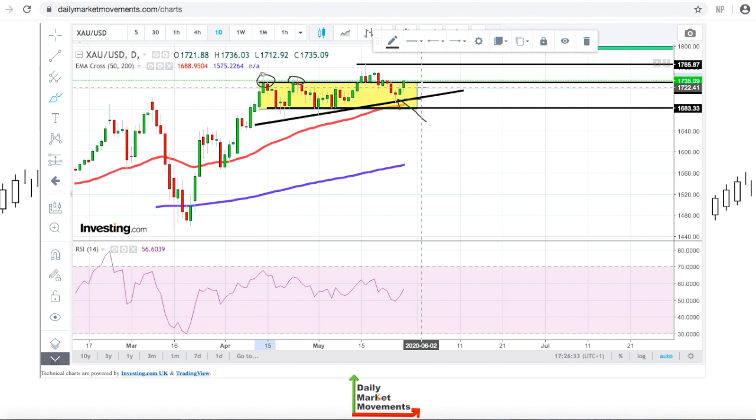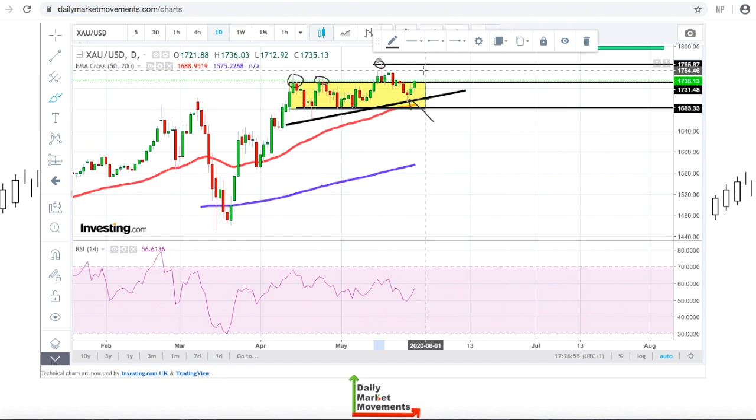But once we can break above 1740, and hopefully today we can even get a daily close above there, then it's very simple. We're going to trade back towards the highs, back where we were trading last Sunday and Monday, up at 1764. That is the 8-year high since 2012, where we got to $1,800.